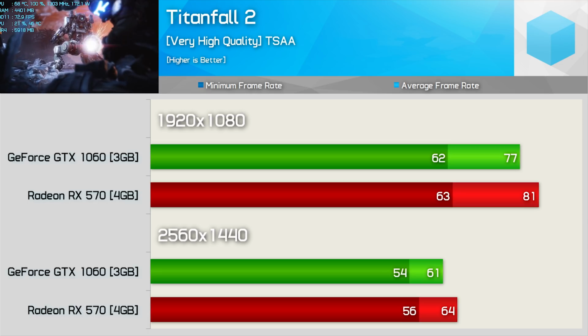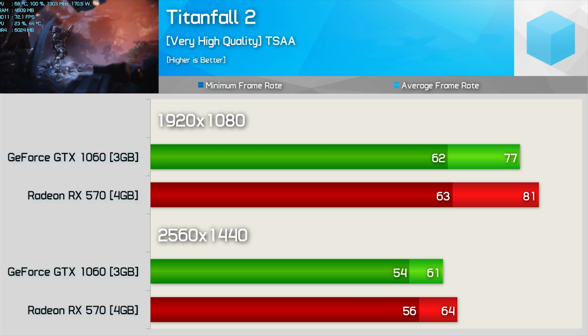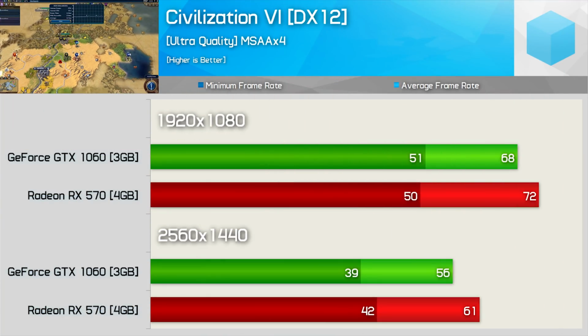Still though, both did maintain over 60 FPS at all times when playing at the 1080p resolution. We see yet another close battle in Civilization 6. This time, the RX 570 was 6% faster at 1080p, though this did only account for a 4 FPS advantage. I should note that the minimum frame rate performance was much the same. In fact, the GTX 1060 was 1 FPS faster here.